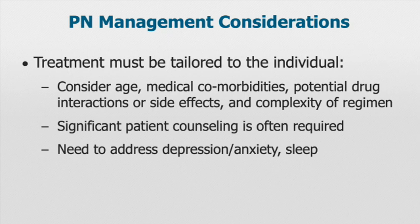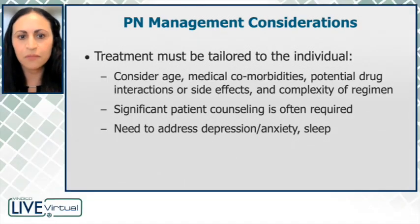You must consider age, the medical comorbidities we've already discussed, potential drug interactions or side effects of any given agent that you're using, and really the complexity of the regimen. And again, that's a reflection of the fact that you often need to use more than one agent when managing these patients. Because of the complexity of management, it's really critical that we pay very special attention to counseling patients.